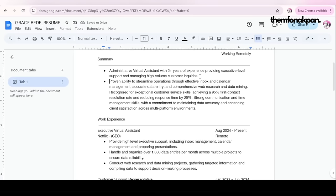We're just going to use 3 bullet points. You can leave it flat though. You can leave it the way it is, like this. Okay, this is not a rule of thumb. So here we're going to say skilled in effective inbox and calendar management, accurate data entry, and comprehensive web research and data mining. Remember, these are major keywords from the job description. Inbox, calendar management, data entry, web research, data mining. So we want to bring that there.